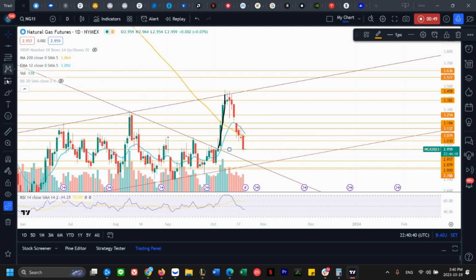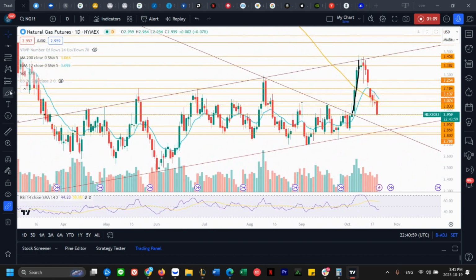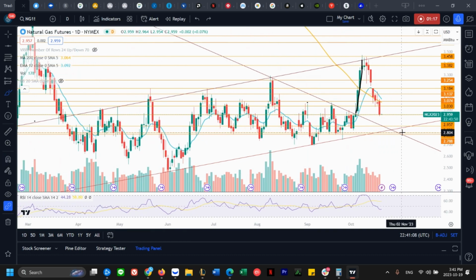As you guys can see, this prior 2.95 zone, rejection, rejection, rejection. When we finally broke out of that, we had a nice move, and now we give it all back, which is pretty much the characteristic of natural gas. As you guys can see, every time we have a big bounce, we usually give it all back.